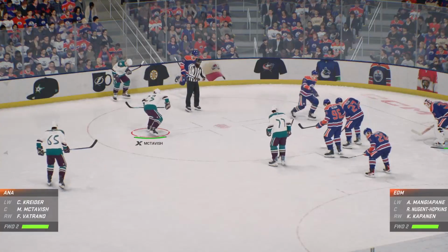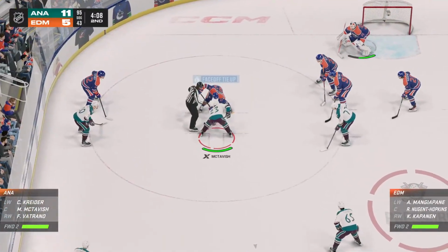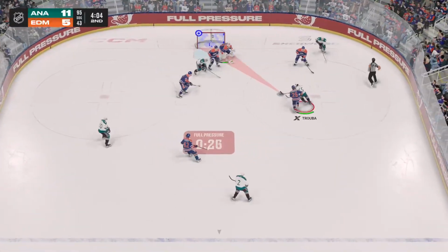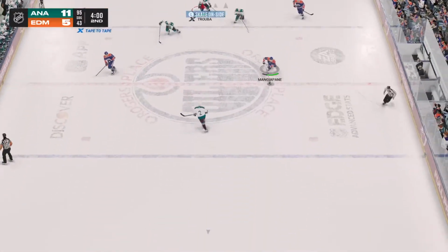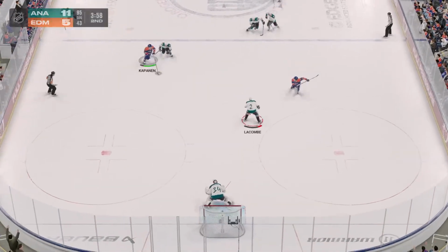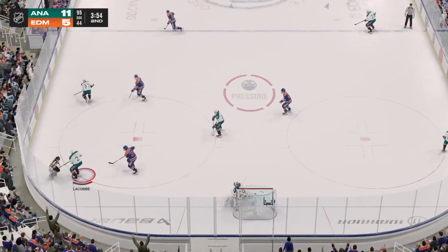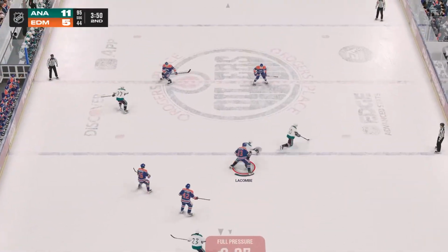Anaheim's been the better team tonight, and they lead as a result late in the second. McTavish has won the draw here in the offensive zone. To the sweet spot. Quick feed to Walden. Edmonton's across the blue line. Turned aside with the glove by Mrazek. Anaheim's got it in their own zone. Puck scooped up by Lacombe.